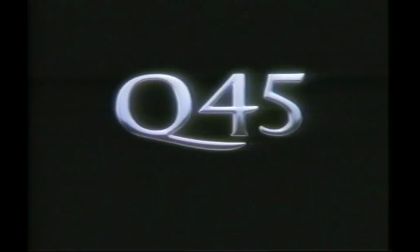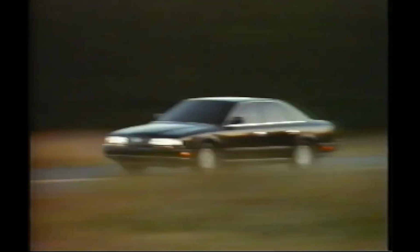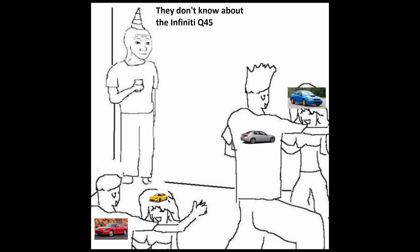The Infiniti Q45, not exactly the first thing that comes to mind when people talk about project cars, especially when your favored types of cars are the JDM or import kind, where people are talking about wanting a Supra, Skyline, RX-7, BRZ, 370Z, and a slew of other more modern cars. And I'm just over here with my early 90s luxury car that barely anyone knows about. But that's partially the reason for choosing it as my project car.